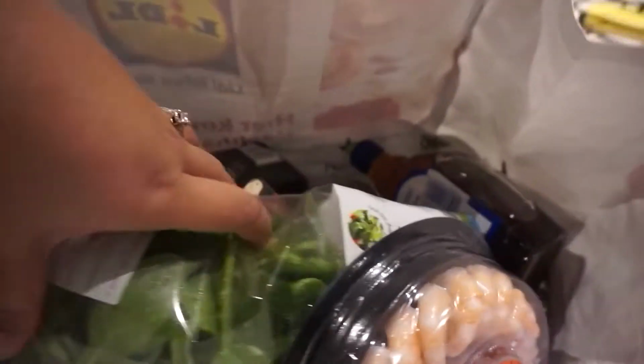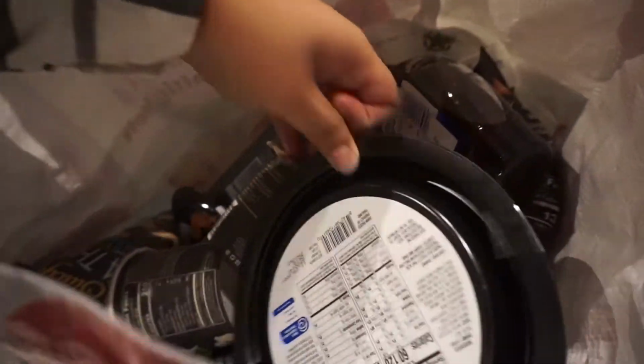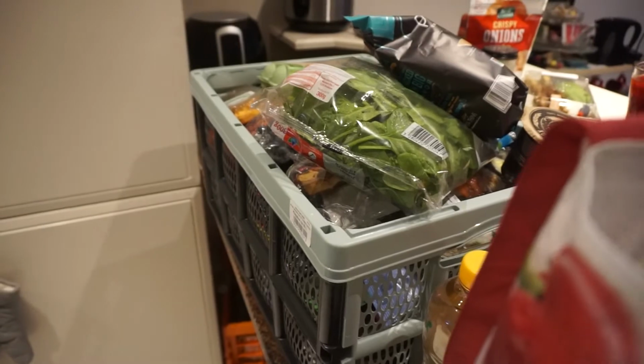This is mostly just specialty things. So we have our Kodiak cakes, our pita chips. Really, if you look down there, it really isn't that deep of stuff. So this is not a lot for $80, where this is so much, in our opinion, for 135 euros. So there we go. If you are interested in seeing a grocery haul of some of our favorite things, again, this is Globus, but maybe we can do a grocery haul in comparison with Aldi. So there's that, and Devin has something to say.